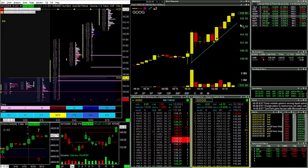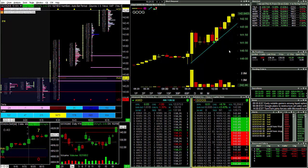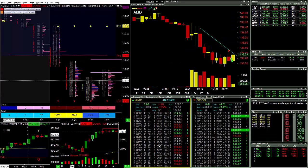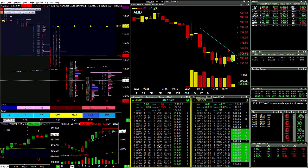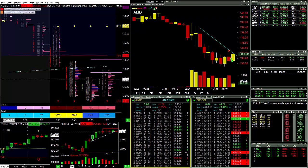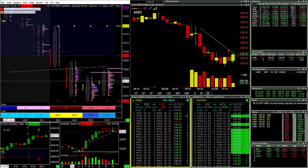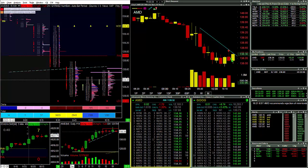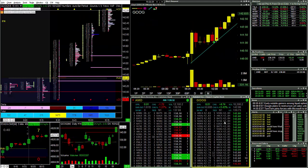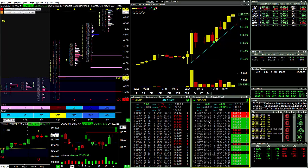Google. Wow. What a mismanaged trade. Look at how beautiful that is. Just trending nicely. AMD with a small pop here. I'm going to set a stop at 60 cents and see if this can... So I've just lowered my stop down to 60 cents, and I'm going to see if this thing can continue down to lows on that last quarter. Google up to 43. Wow. Really impressive move.